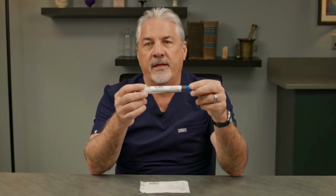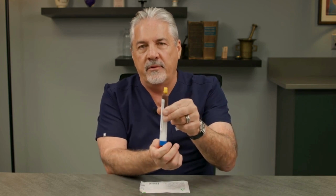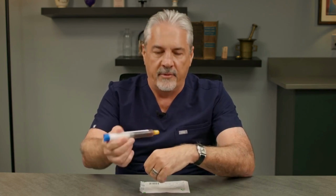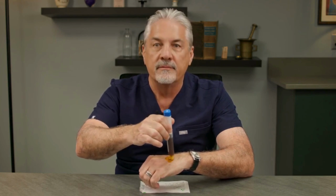I take my pen, I remove the top, I simply click the bottom. You can hear an audible click. There's my dose. Now I can take it, apply it to the area where my pain is, and I just simply rub it in. Once rubbed in, it will permeate through the skin and enter the circulatory system and local tissue, where it is anticipated to have beneficial effects both locally and systemically with respect to pain and inflammation.